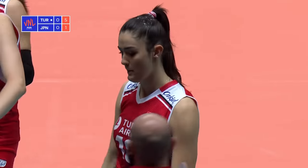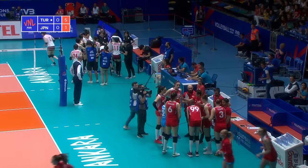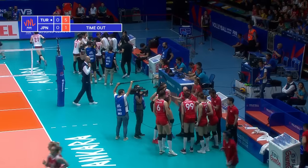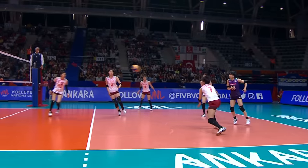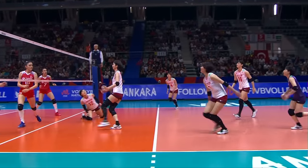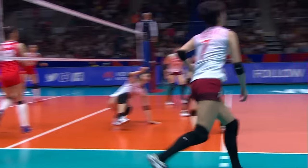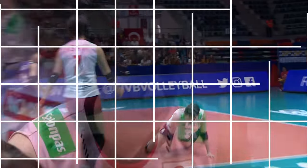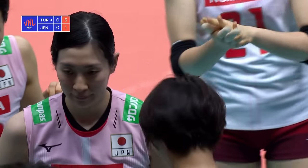Well, timeout has been called by Japan because Turkey have made a very strong start. So Japan tied things up at 1 point apiece. Turkey have rattled off 4 points without reply to go up by four. What's the timing between the tandem here and the decisive touch produced by Gunes, who already has 3 points in the match, coming up with her first stuff block.